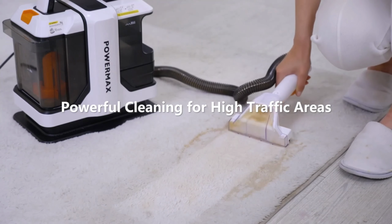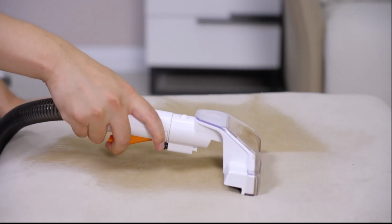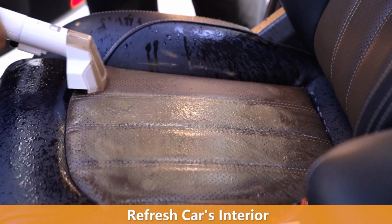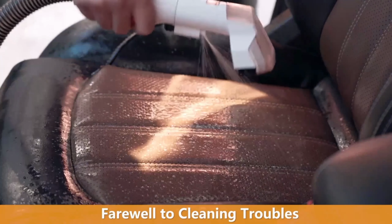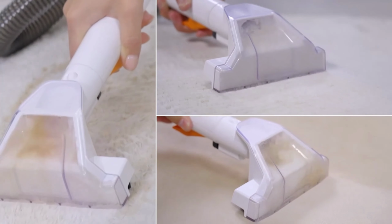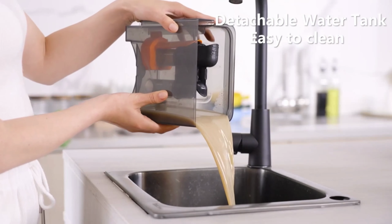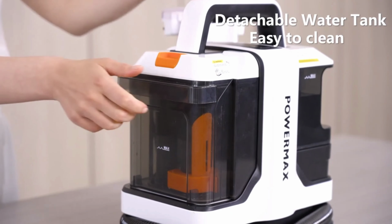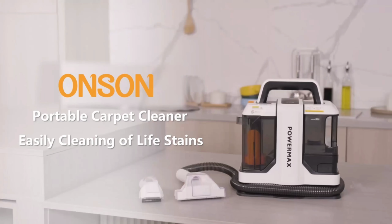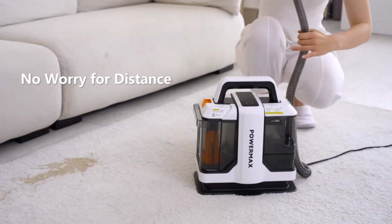With a clear water tank capacity of 1,080 milliliters and a dirty water tank capacity of 800 milliliters, you can clean more with fewer interruptions. The GOOVI Spot Cleaner features a spray suction integrated machine that ensures efficient cleaning. It operates at a noise level of less than or equal to 80 dBA and has a protection class of IPX4, making it safe and quiet to use.